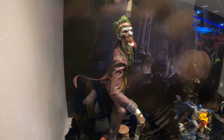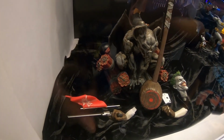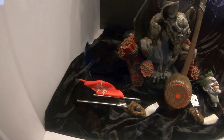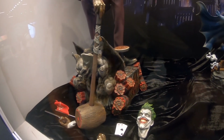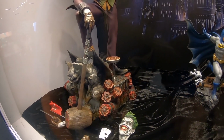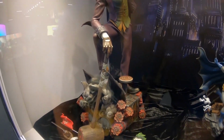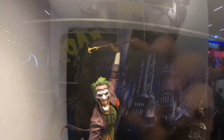I do not currently own an Iron Studios piece. I did own the Batman vs. Bane piece. I've never owned the Batman piece that they did, but this one is just, I cannot remember a time where I've been this excited, at least not since the Bermejo Joker. Some people have asked, which one do I like better between the Bermejo Joker and this one right here? And the answer is both. I don't care which one I like better because I'm getting both of them. They are going to be part of my collection in two separate areas.